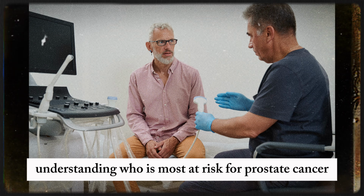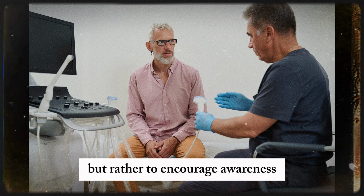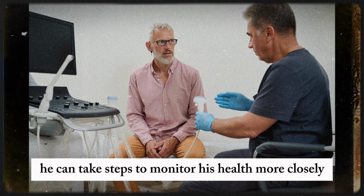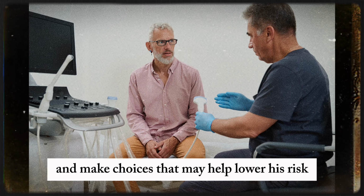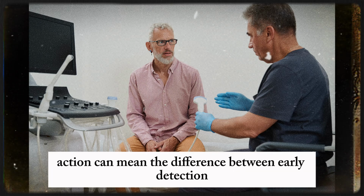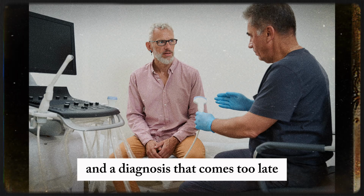Understanding who is most at risk for prostate cancer is not meant to cause fear, but rather to encourage awareness. When a man knows that he has an elevated chance of developing the disease, he can take steps to monitor his health more closely and make choices that may help lower his risk. Ignoring these risk factors does not make them disappear, but taking action can mean the difference between early detection and a diagnosis that comes too late.